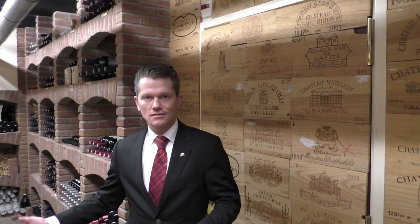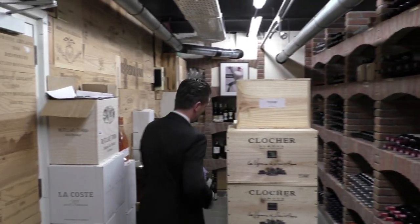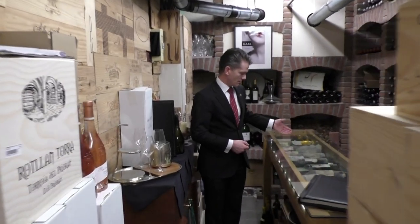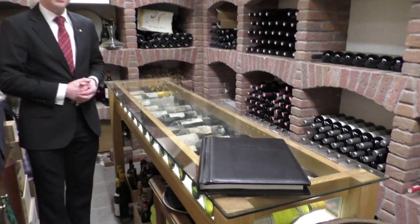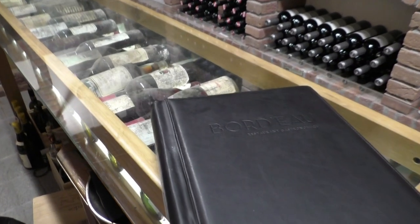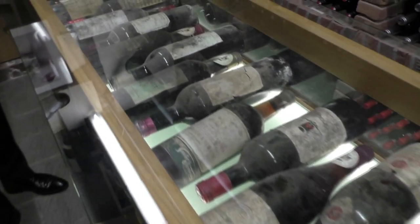This is our wine cellar. I will give you a small tour. Here we have some history from the hotel with the wines. Our oldest bottle is here also, 1934, and it's a Chateau Latour. All bottles are originally from the hotel.